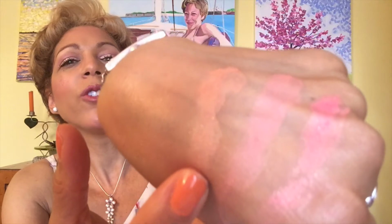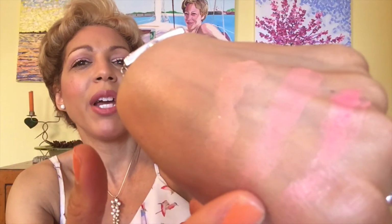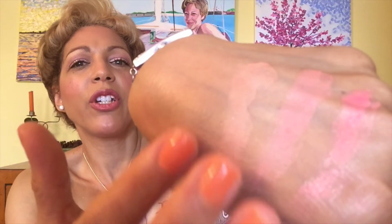So they're so versatile that way, because you can use a smaller brush and just get into each stripe, or you can mix only two together, or you can mix the three. So I just love them for that. So not only do I love it because there's this built-in highlighter, but I also love it because it's so versatile as to how many variations of colors you can get from this one blush. So this is them swatched together.